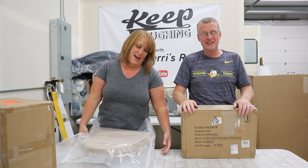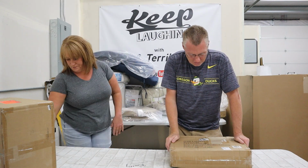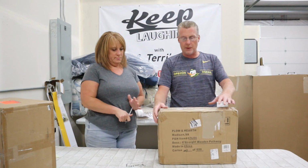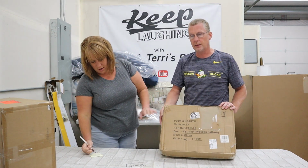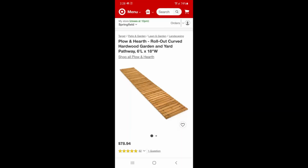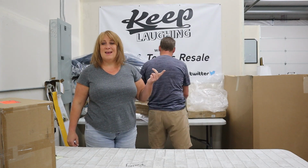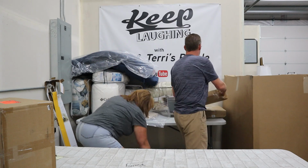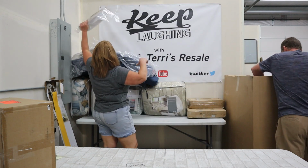$5 each for the patio cushion chairs. Oh, a 6-foot straight wooden pathway. We got one of these about a week ago. We have not sold it yet. No. $20. We're going to call that one $20. I like them. I think they're neat. They're cool. Now that we got two, we could just extend it somehow. I think the other one was 8 foot.